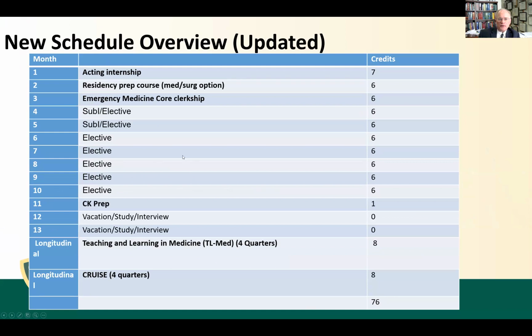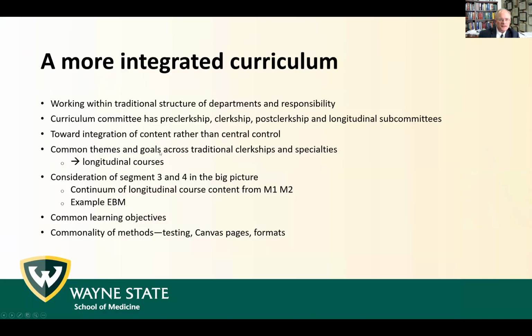So our schedule for fourth year really looks as such now, where we have required courses, but we have mostly elective courses. And very importantly, we have a month reserved for Step 2, and then vacation months that can be used for additional study as needed.